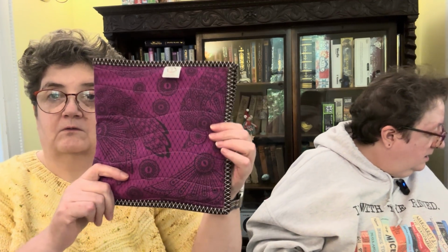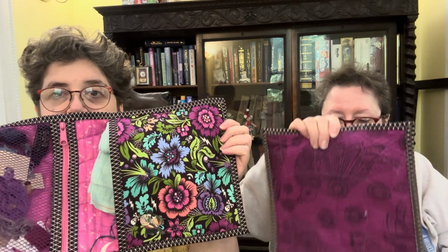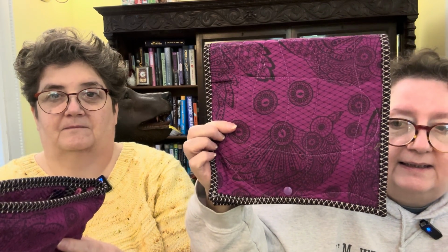These are, we made little crow portfolio bags. And this is from a Tula Pink Deja Vu fabric line that I think was her witch's fabric line or something like that. Yeah. But it's really cool because the crow really shows up well in the lace. It's cool. So that's that.